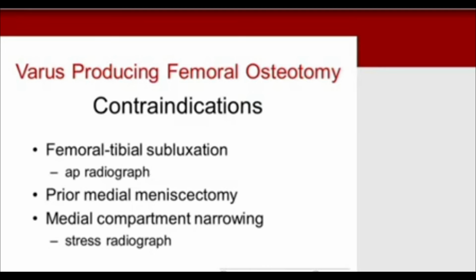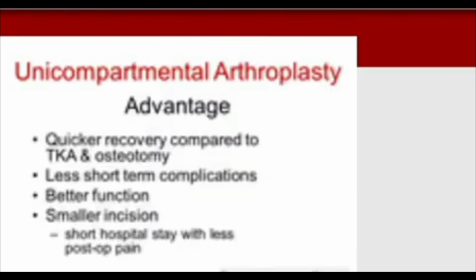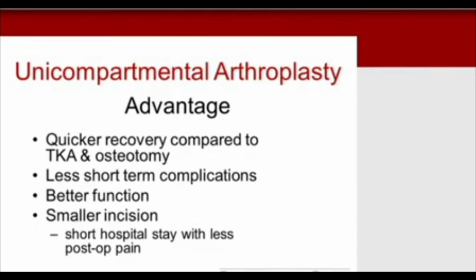Also remember the medial meniscectomy. If you have a medial meniscectomy, that's too much overload when you do the osteotomy, and that's a contraindication. And also do your stress radiographs to make sure that there's no medial compartment narrowing. Sometimes it's very humbling what you'll see with a stress radiograph.